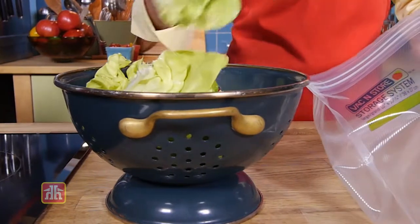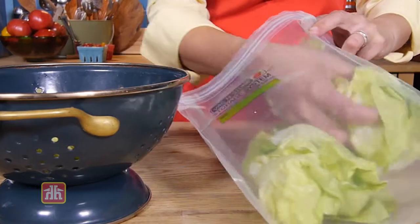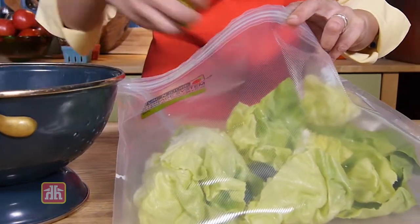Another weekend time saver is to pre-wash and cut up salad greens to have them on hand as a simple side dish to serve with any of your busy weeknight suppers. I like using these vacuum store bags because I can pull out just enough air to seal the bag without crushing the greens.